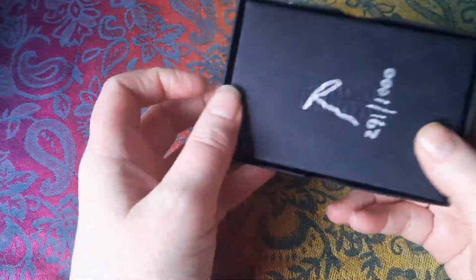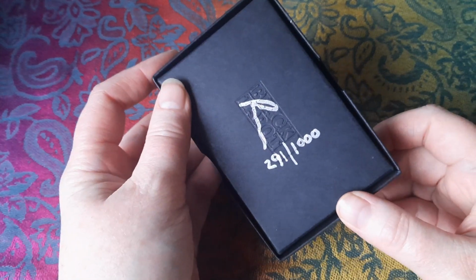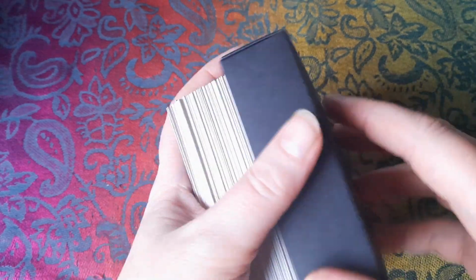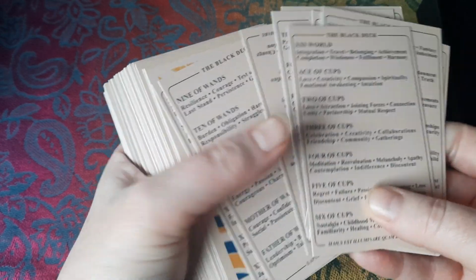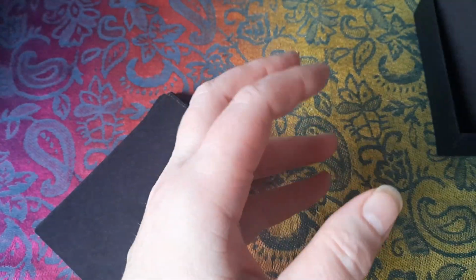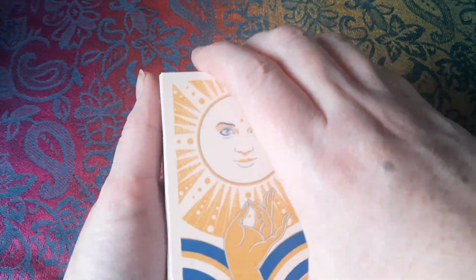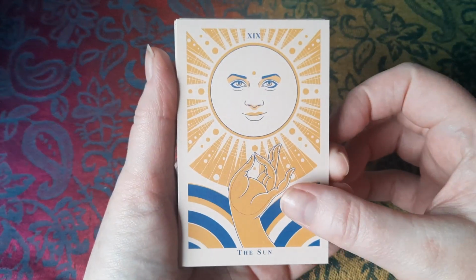So this is another new deck I got in the second half of the year. This is the R Black Tarot. As you can see, it was a limited print run, and I have done a video on this deck as well. So it didn't come with a book, but it has all these cards, which I think if you're an experienced card reader, you don't really need that. I would have loved a proper book with this deck, because some of the symbols used in the cards are really interesting and they haven't been explained necessarily.